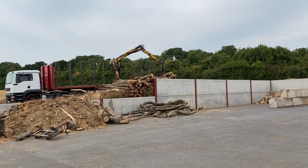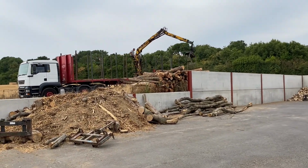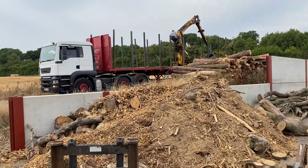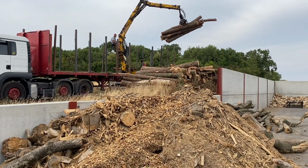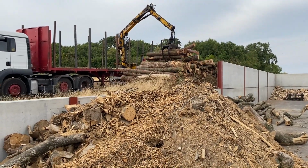Just got a wagon coming in, unloading some logs for us there. They'll be chipped, these ones. There's not a great deal of demand for softwood logs. Don't know why, softwood's good, but these will just, I'll stand the chipper here in the winter and they can just chip these straight in.